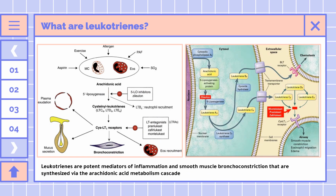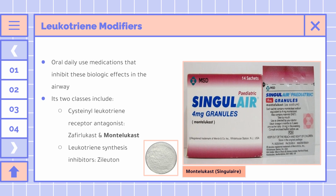Let's come to the leukotriene receptor antagonist. So, what is a leukotriene? Just as a quick recap. Leukotrienes are mediators of inflammation and smooth muscle bronchoconstriction that are present in our body. So, a leukotriene modulator or modifier is an oral medication that will inhibit the effects of these leukotrienes in the airway. So we have two types. We have the receptor antagonist and we have the synthesis inhibitors.